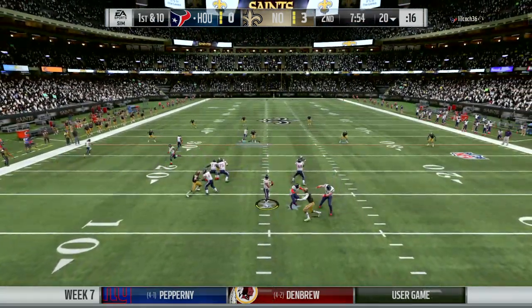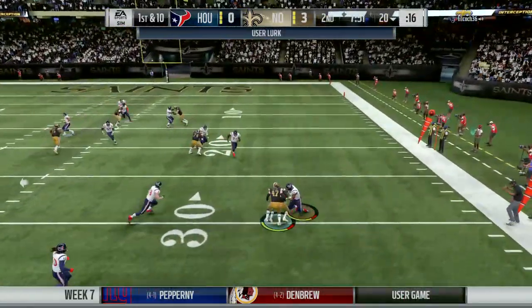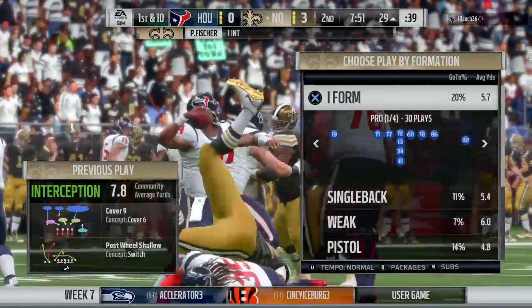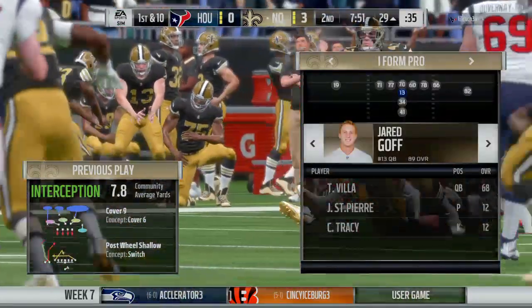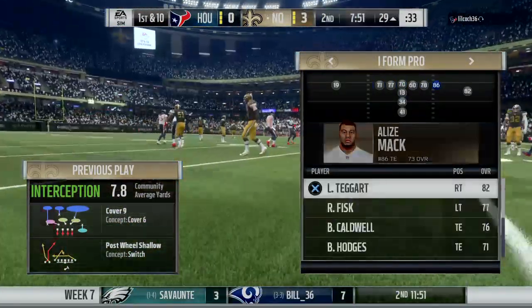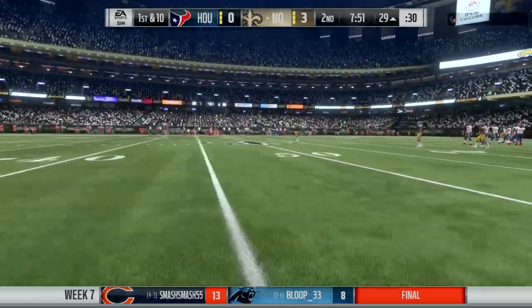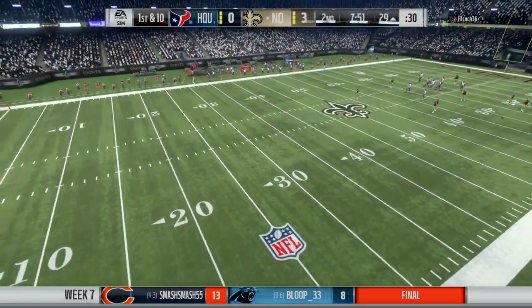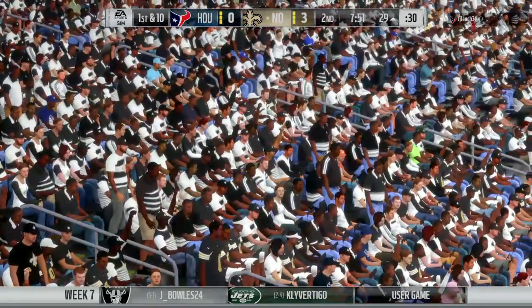After the interception, here's Watson. Trying to force it to Hopkins, and it's intercepted. Picked off at the 33, and they will take over at the 29-yard line. And Brandon, this is a real nice job defensively of getting inside a quarterback's head and figuring out, okay, where's he going with the football? Because you can make an educated guess defensively, not all the time, but sometimes. And when you're right, you've got a decent chance of coming away with the football.